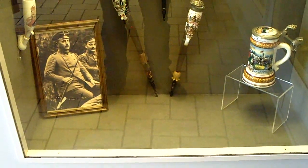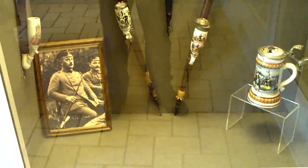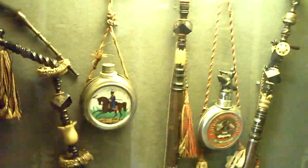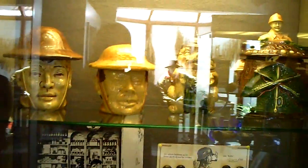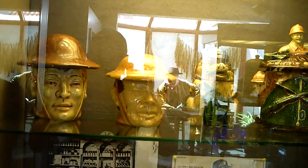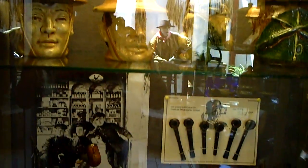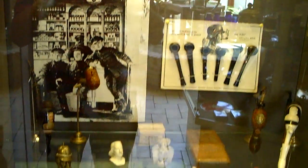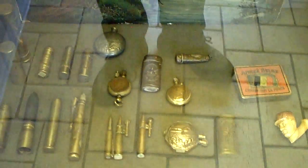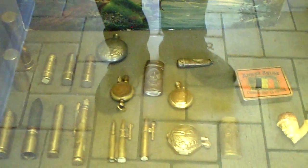Now here's some tobacco-y stuff, pipes and that from war years. Old Tommies in the Tommy helmets there. Brodie Mark II, they were called. The light is made out of bullets and old shell bits.